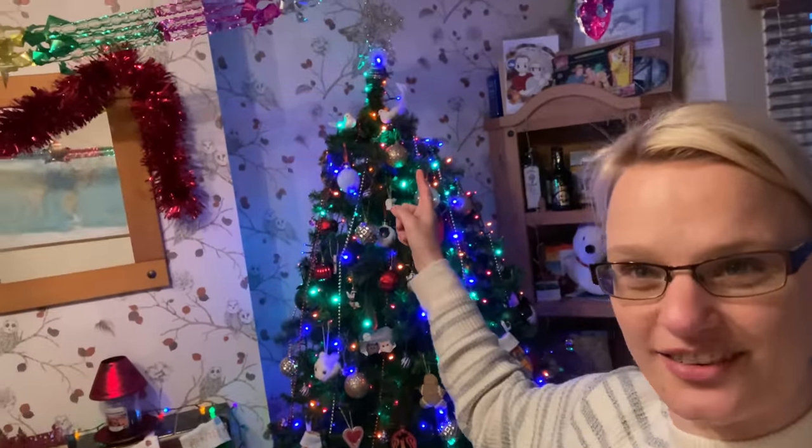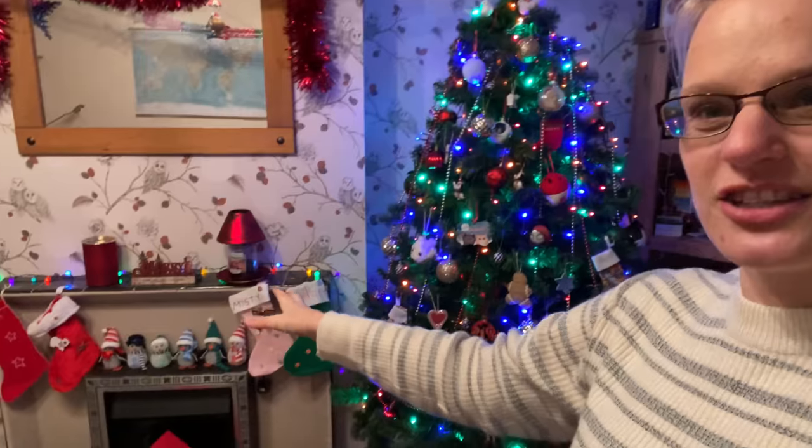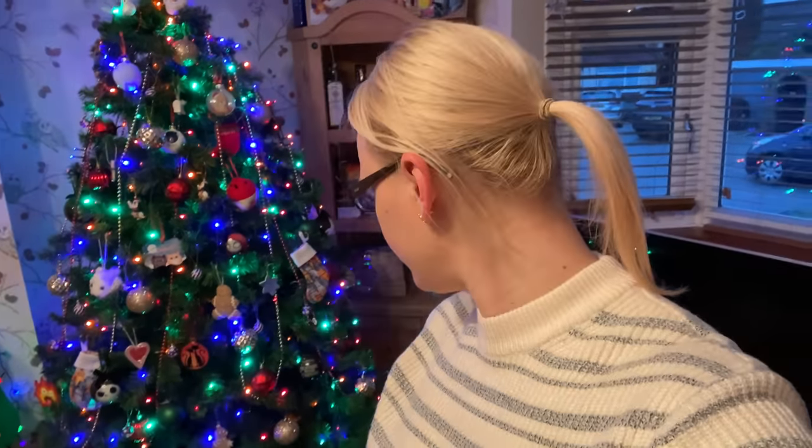Okay, so the Christmas tree is done. I forgot to show you that I did actually put the star on top of the tree, and we've put some chocolates and things on there as well. We've also done some other decorations, like by the fireplace, that's where our Advent stuff is. We do have some lights just up here, but we haven't dropped them yet because we've got Sky internet man coming tomorrow. I can hear a cat playing with a bauble. Didn't take too long, did it?